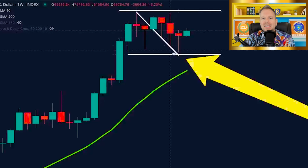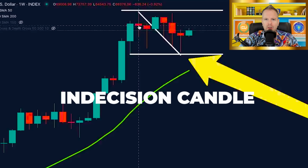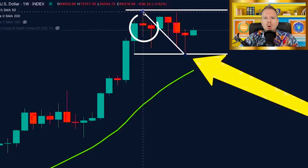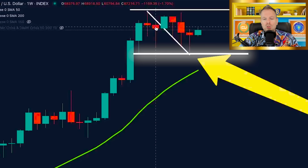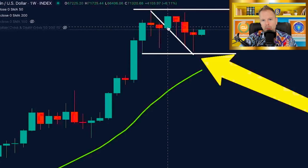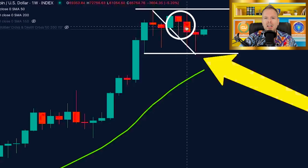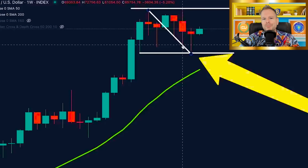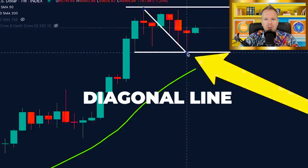Let me get to this diagonal line, which I think is super cool. From our indecision candle, thin body in the middle, long upper wick, long lower wick, we started this diagonal line. This was our resistance here. Our next candle was our resistance. The following candle was a bullish engulfing. It broke through, acting as support. The next candle had support directly on that diagonal line, and the next candle after that, support directly on the diagonal line. In our most recent candle, support directly on the diagonal line.